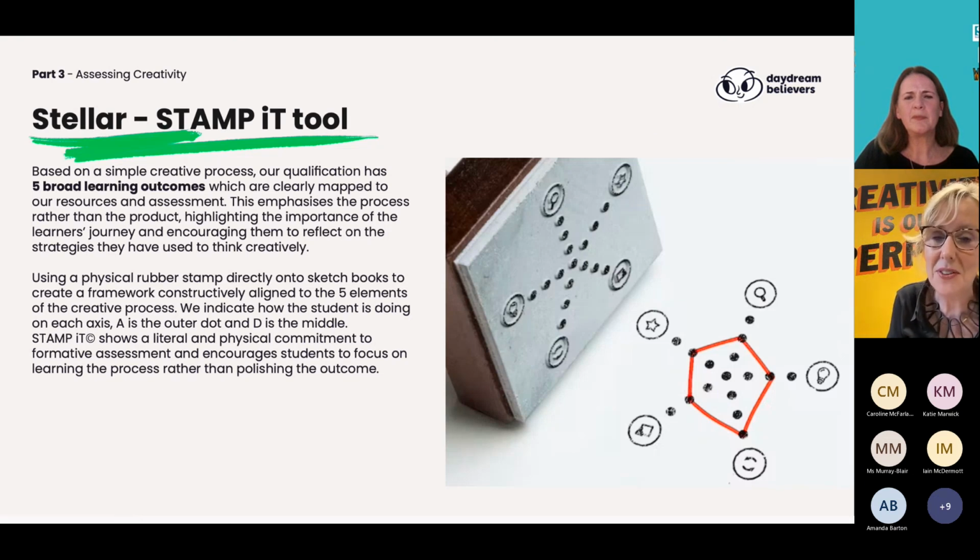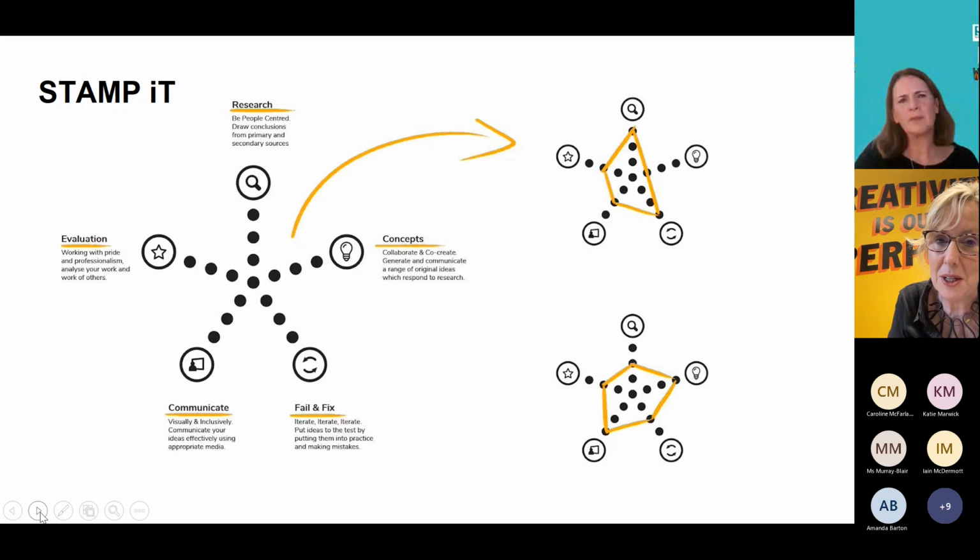This is different. So we have a stamp that we use for part of the formative assessment. The dot in the middle is a D, and as the dots move further out, it's an A. You can see here those little icons that relate directly to the learning outcomes. If you go to the next slide and see that a little bit closer, what the teachers are able to do is stamp this directly onto the kids' work. So the kids begin to see how their ability to research and get an A in it is good. But if they don't push their ideas and thinking, then their overall grade is going to fall.